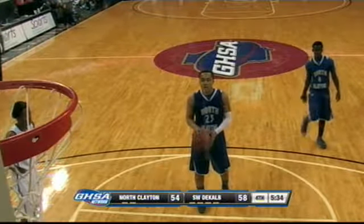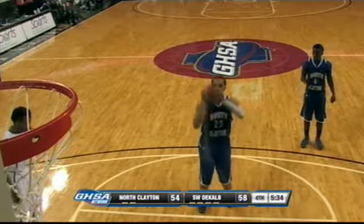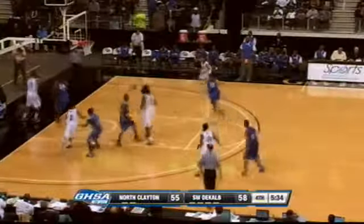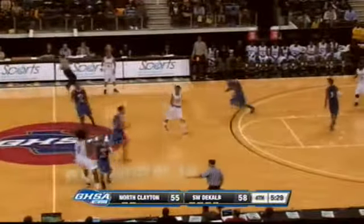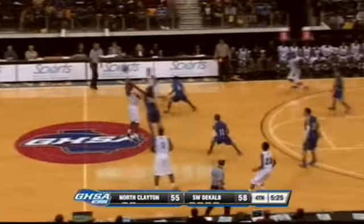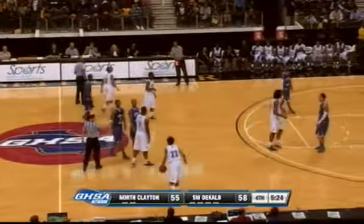Looked like they could have called 2 fouls on Goodwin on that play, and you gotta love it when a 6'3" center outworks a 6'8", 6'9" big man on the other team. Free throw's good, and it's a 3-point lead now for Southwest. Shaq has it poked away, gets it back. Now he's going to put it on the floor and loses it again. All sorts of contact. Finally, they call a foul on Hunt.